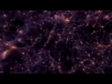Scientists know that less than a quarter of the matter in the universe is actually visible, in the form of stars, nebulae, gas, and so on. The majority is dark matter, which cannot be seen directly.